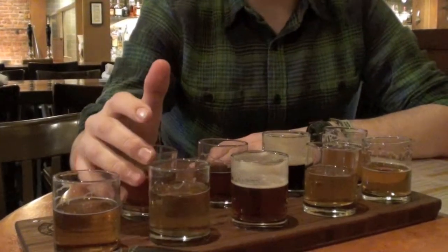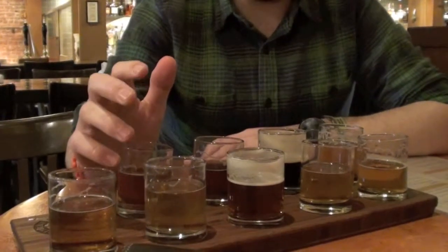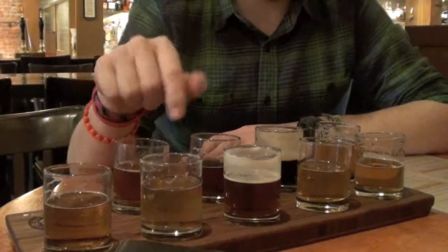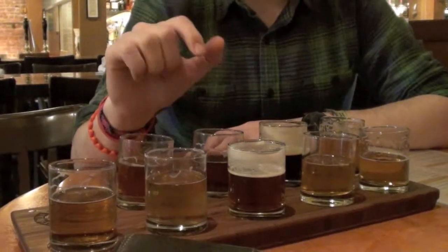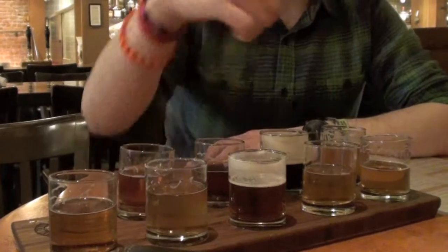The Valencia Wheat is a good standard wheat beer, that kind of Blue Moon-esque beer if you want me to call it. I'll give it a 7.5, it's quite good. The Grizzly Bear Red Ale, actually will be this one. Nice and toasty and roasted with definitely some hop backbone to it. Again, pretty good beer. I'm probably going to get a 7.5 as well. It's a good standard version of what it is.